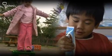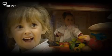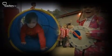Since 2004, a radical experiment in the early years provision has been going on in Wales. At over 40 schools across the country, they've been piloting a new play-based curriculum for 3 to 7-year-olds. And from 2008, it will be implemented in all schools. Welcome to the foundation phase.